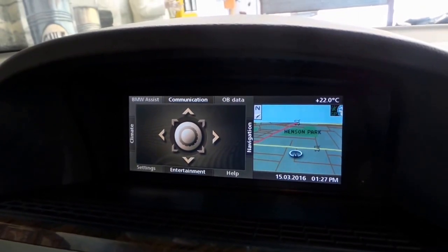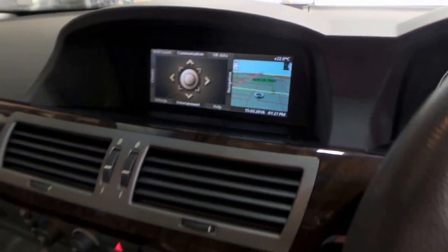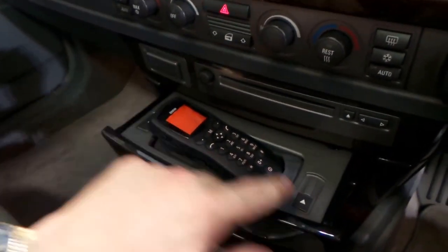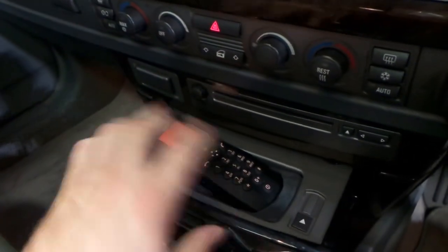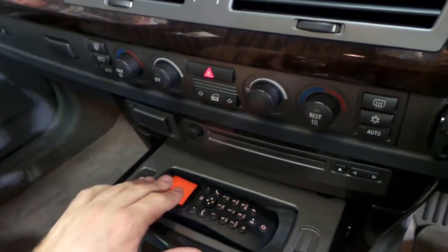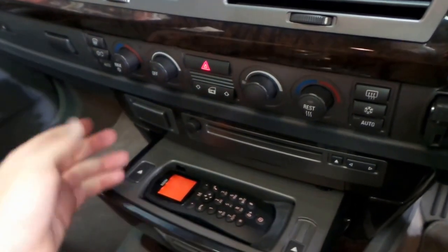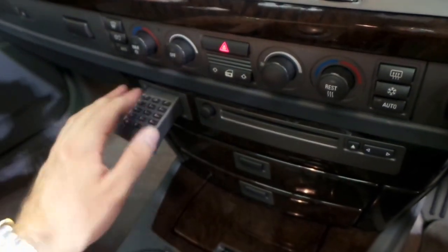So you've got your navigation. You can actually have the navigation screen on the right, or you can have a full screen navigation. It's even got this old style phone system where you can put a SIM card in here. Years ago I used to drive one, and what I did was I put a SIM card in the car, and if I went on a trip I used to divert my mobile to the phone number in the car. You can even press this button, you can dial from here.